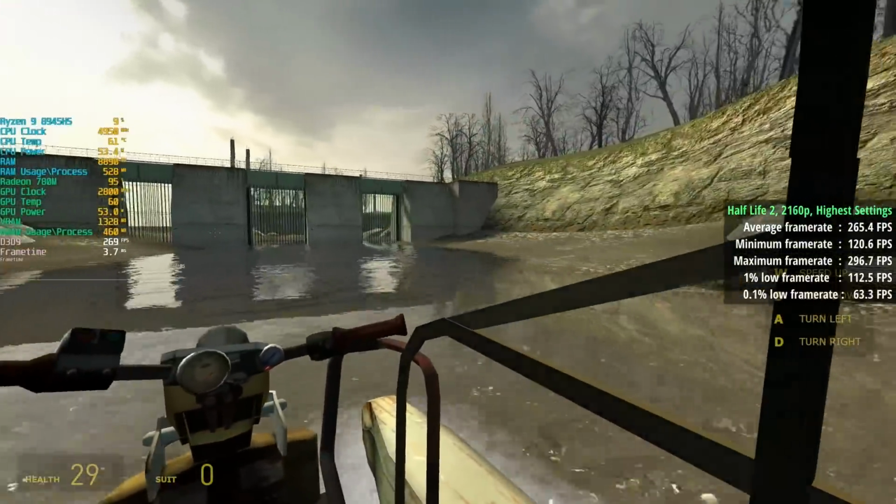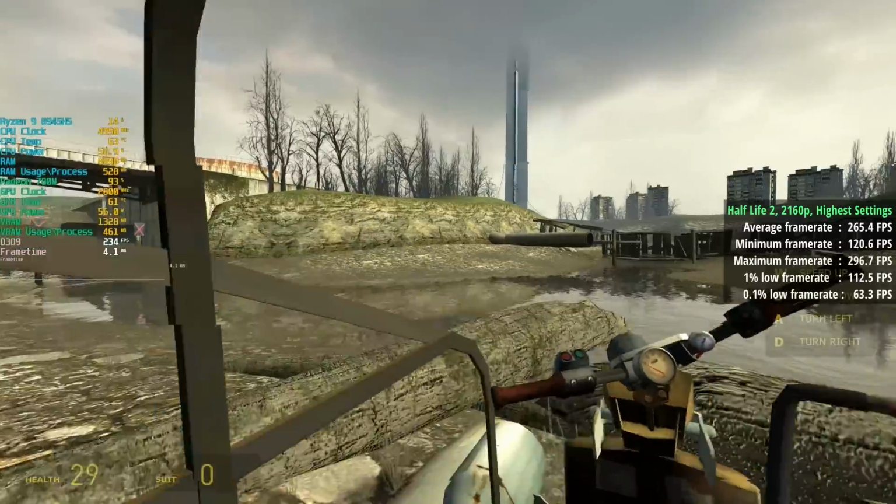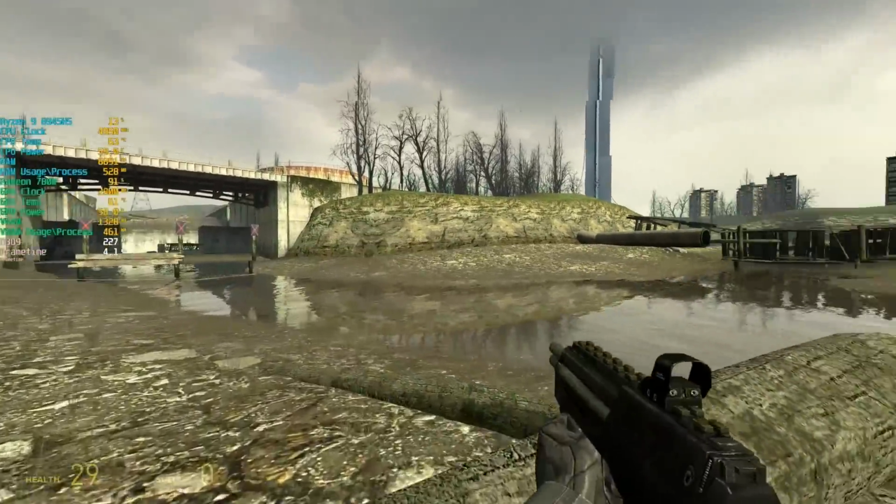So I know the game's old, but it still holds up pretty well visually in my opinion, and it's nice to see it running well at 4K with no discrete graphics card.